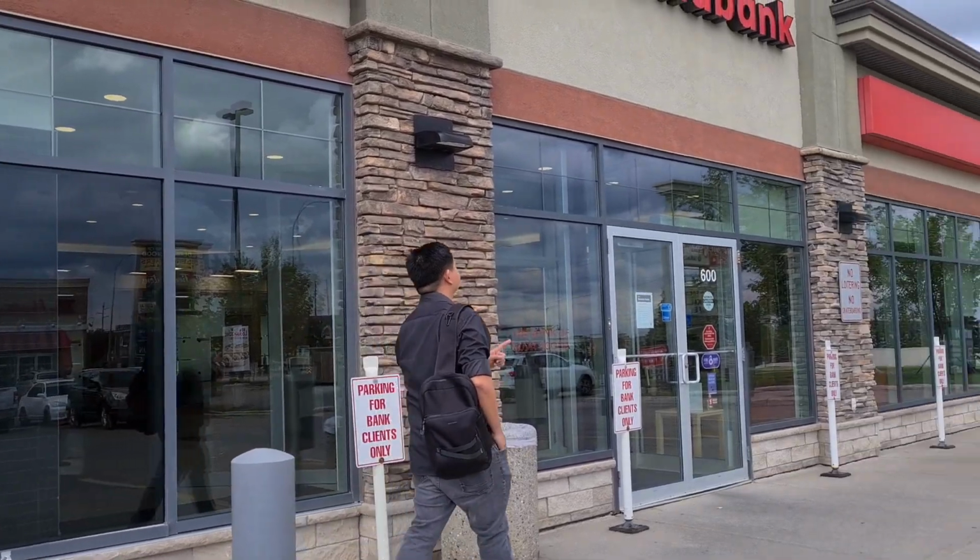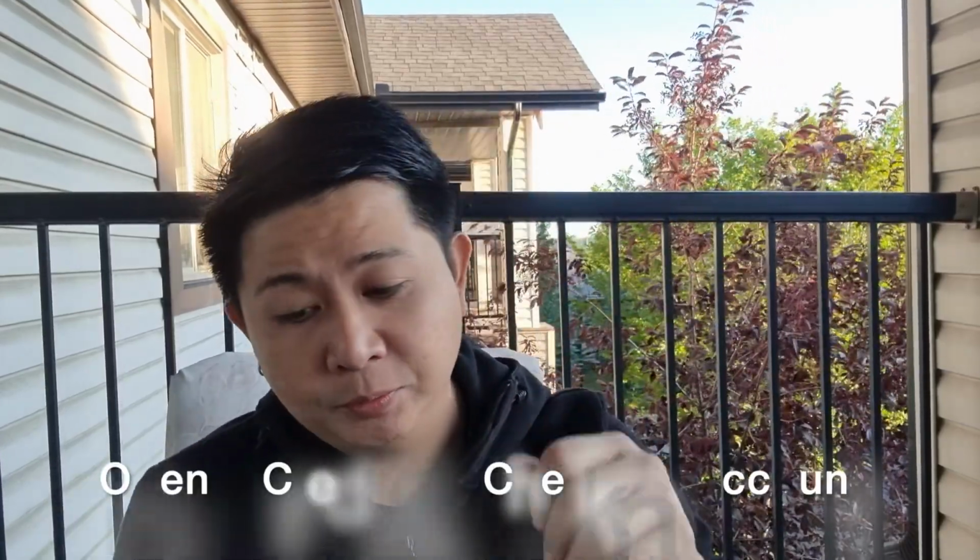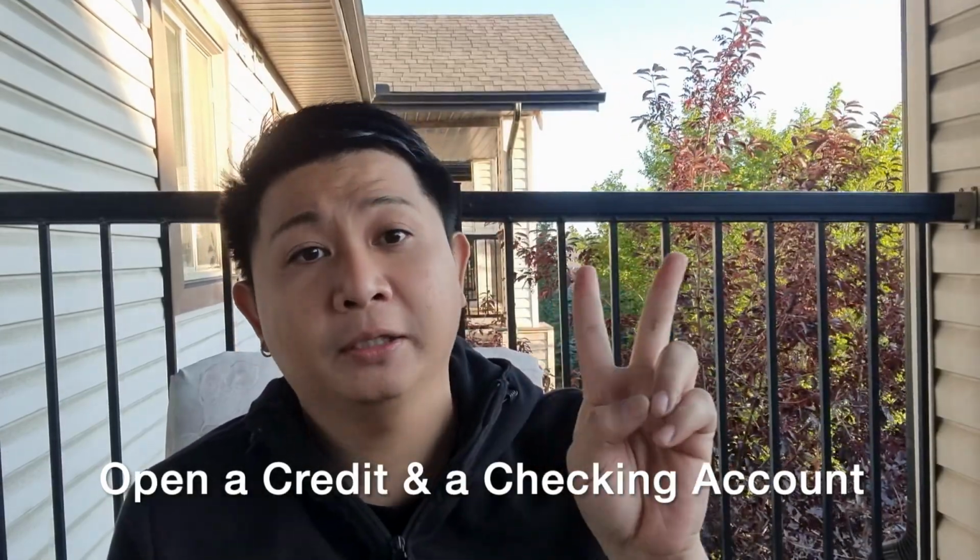And then, we went to Scotiabank, one of the big banks here. And also, because it's one of the nearest, kaya namin nilakad yung Scotiabank from where we live. So we set an appointment there, and then we opened 2 kinds of accounts at Scotiabank. It would be a checking account and a credit card account.